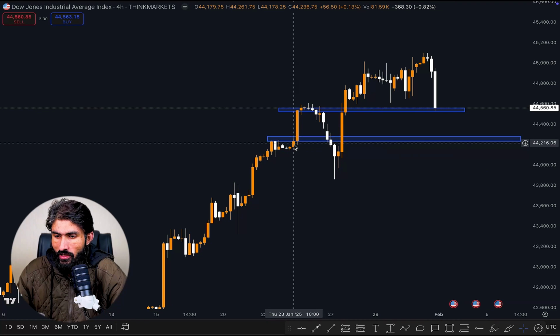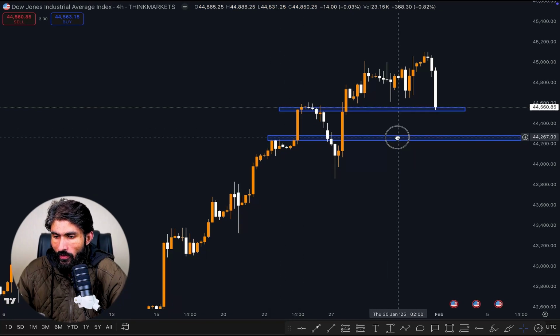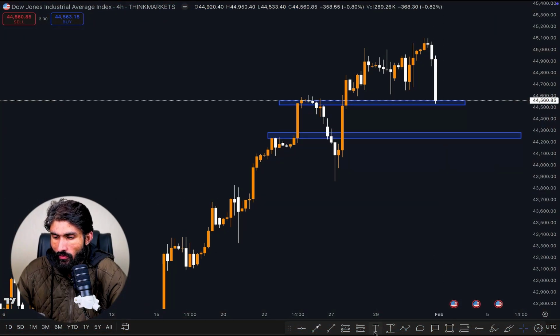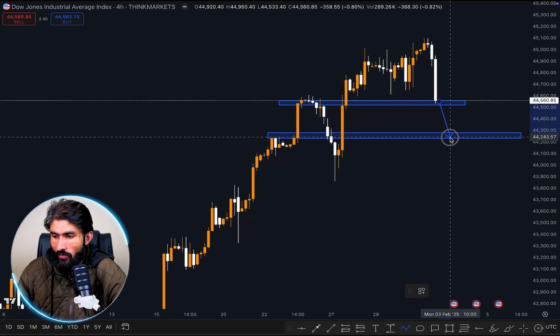Why am I targeting this area? Because this is also the daily zone. I have marked this zone in the daily time frame. So we have a very good range. We have two possibilities here. The first possibility is that the market will break this zone. Once the market breaks this zone, we can target this area.